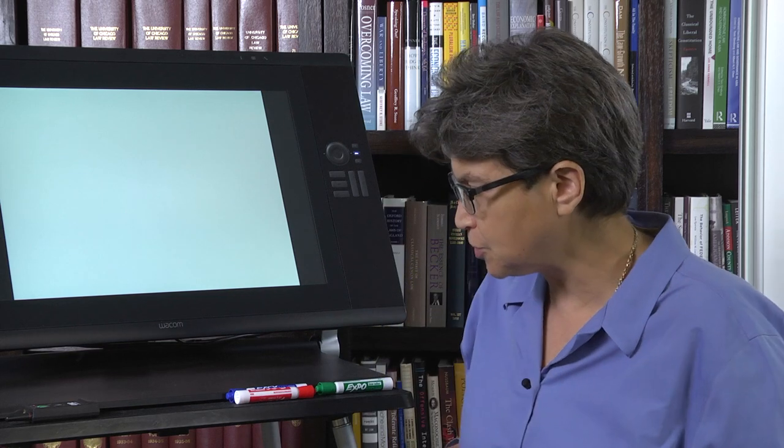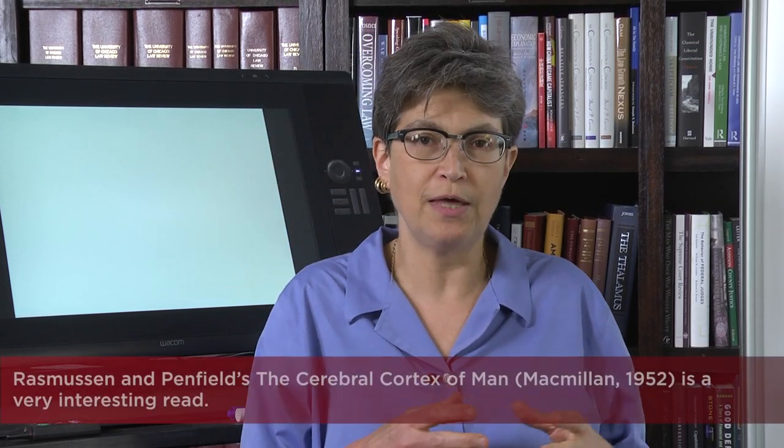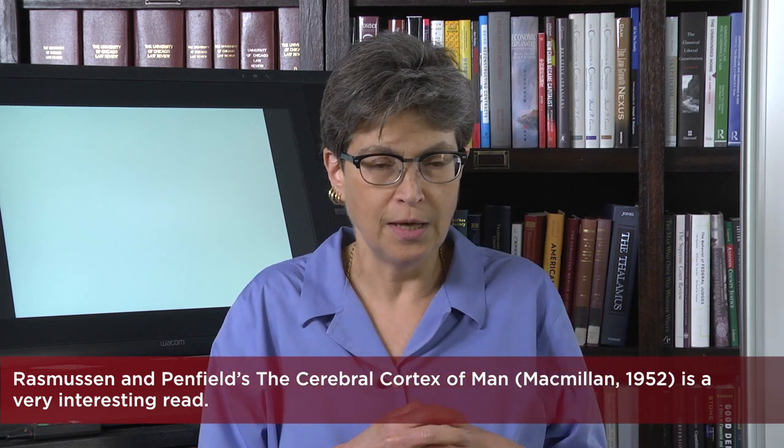And I want to illustrate that by showing a cartoon that I put together of what happens if you zap, if you excite, if you electrically stimulate in the primary motor cortex. And this has been done. I'm not making this up. This has been done a lot. It was really pioneered by Wilder Penfield and his colleague Rasmussen. And they published a book, which is very entertaining reading.